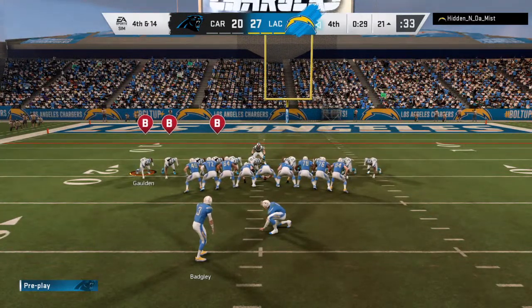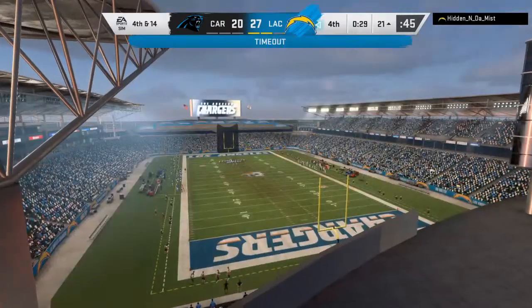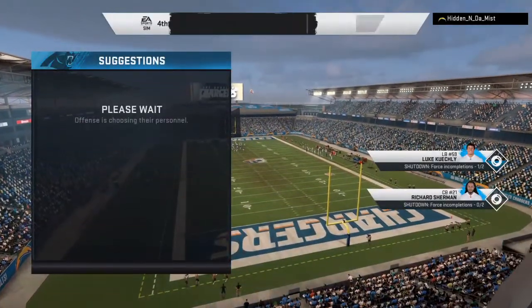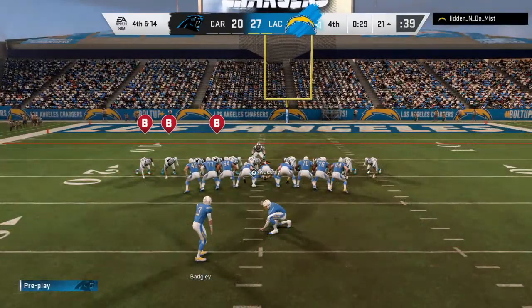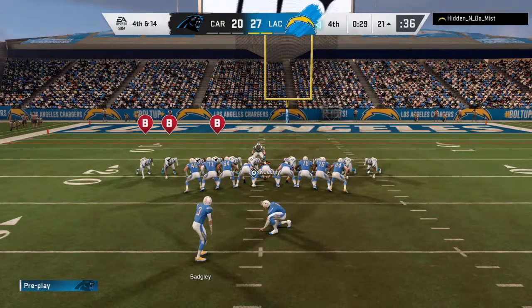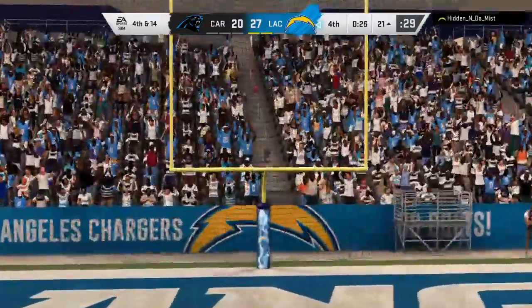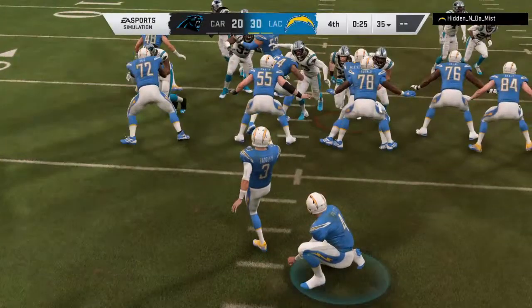38-yard attempt. Now the Chargers going to signal for the first of their timeouts. That'll leave them with 2 remaining. We'll be back after this. So on 4th down, out trots the kicker in a big spot here. This to make it a 2-score game. Badgley able to punch this one through. And that will push the lead up to double digits now at 10.